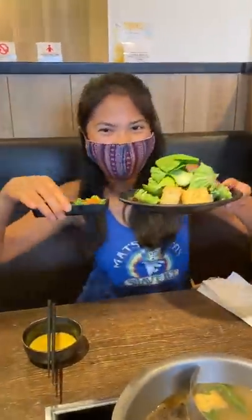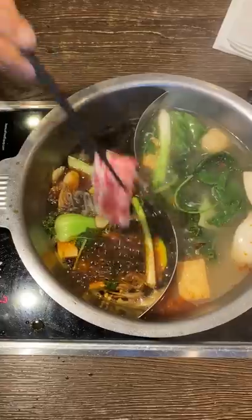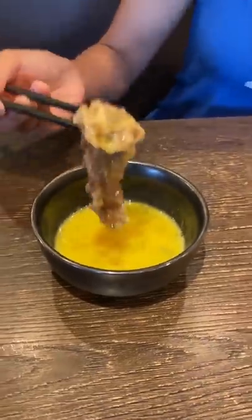Okay, my favorite was the sukiyaki. You get a pasteurized egg, which is cooked to a temperature that's safe to eat. Take your meat, swish it around for a few seconds. It cooks really quickly. Dip it in the egg and enjoy. It gets so creamy from the egg.